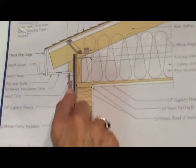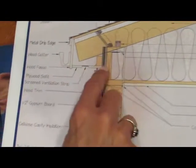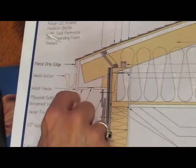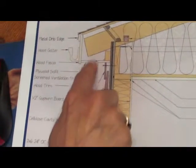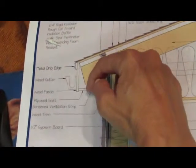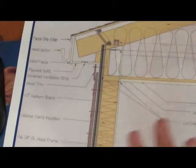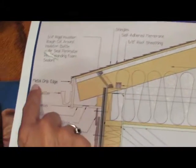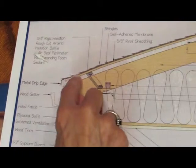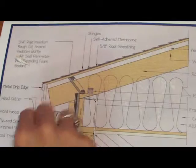At the very top, I finished it off with wood trim, and then we had here a plywood soffit and a wood fascia, and this would create the eaves of the home. There would be a ventilation strip, so that any air could come through that hole, go down, and the wall would actually breathe. Above that, it would be finished off with a metal drip edge, and that would go up a little bit higher into the top of the roof to protect the edge of the roof from rotting.